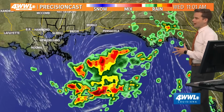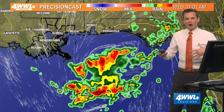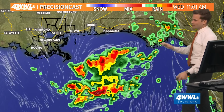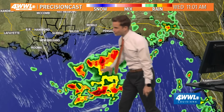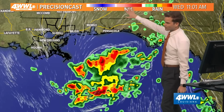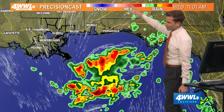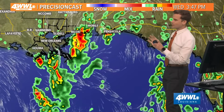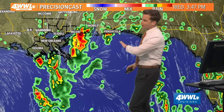Now, when we look at some of our high-resolution models, this one is our in-house graph model or IBM model. It's been doing an okay job the past 12 hours or so depicting what's going to happen. So here we go. We have this broad area of showers and storms. Notice it is mostly dry over in Louisiana right now. But if you look north up here where the old low level center is, it's really no longer a factor in this. Now, as we go throughout today, you can see some of that rain starts to move inland.